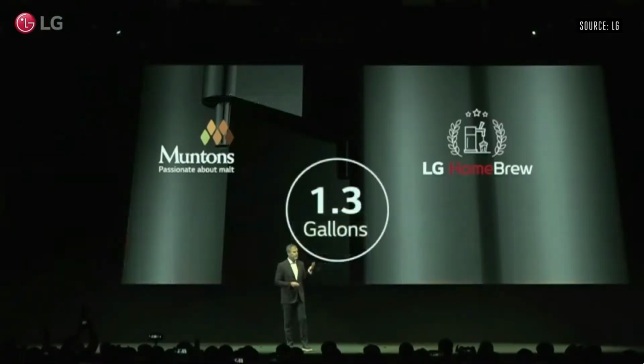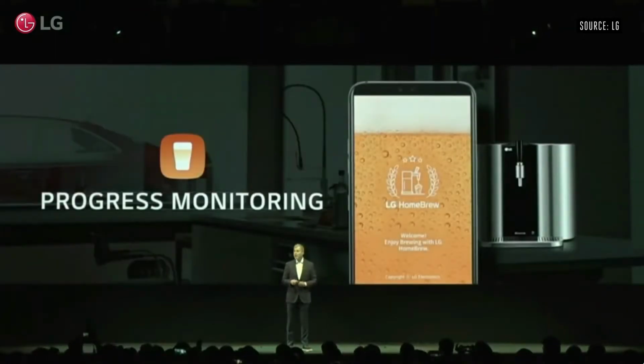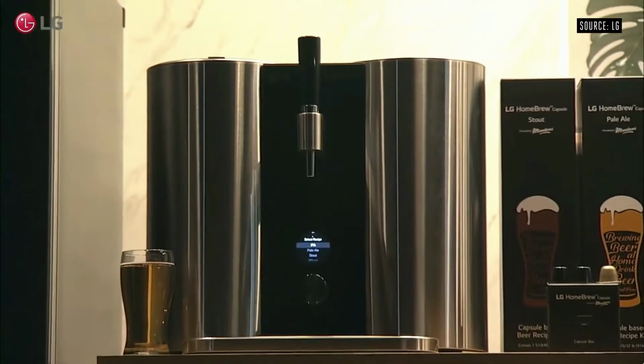The Homebrew will produce up to 1.3 gallons, and to keep you involved every step of the way, our mobile app lets you monitor Homebrew's beer-making progress from anywhere. LG Homebrew, it's going to appeal to beer fans all over the world, producing the drink they love with a single touch of the button.